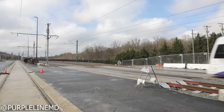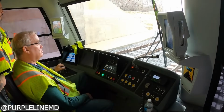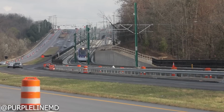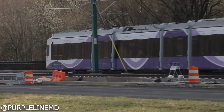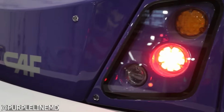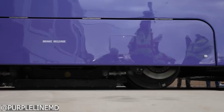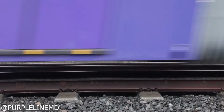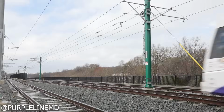Dynamic testing involves running the trains back and forth on the track to assess critical systems such as braking, propulsion, communications, and electrical functions. The process is being overseen by a multidisciplinary team of engineers, operators, and safety personnel, ensuring the vehicles meet operational standards before moving on to longer segments of the route.